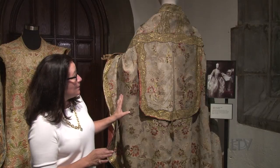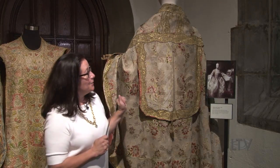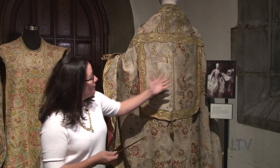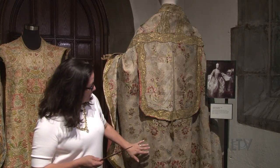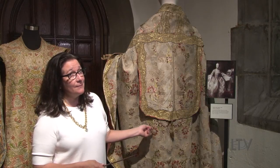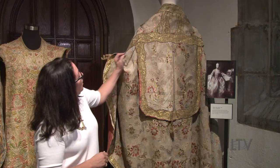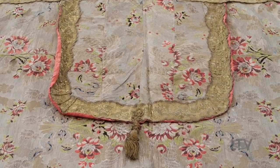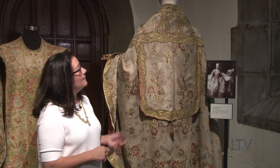And this would be a court gown because of the gold. Only certain people could wear gold in their clothing, and usually those who would go to court to be presented to the king would have a gown as magnificent as this. This would not be an everyday gown of a wealthy woman. This would be something very, very special, maybe even a wedding dress. They didn't wear white wedding dresses back then. And all the gold is intact. It's very rare also, because oftentimes these were taken apart and repurposed. So I'm very happy with this piece.